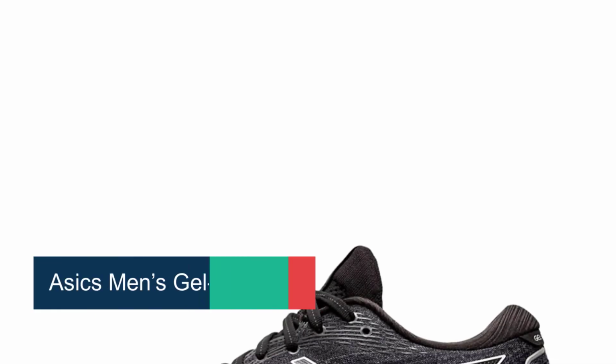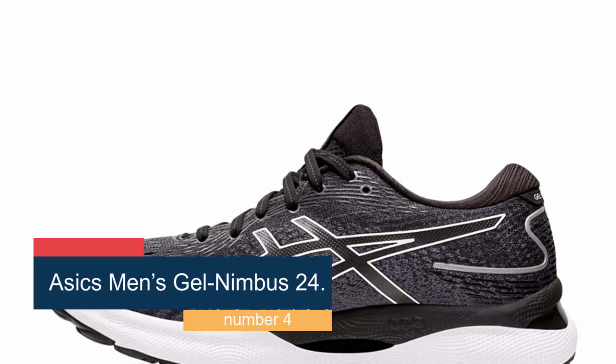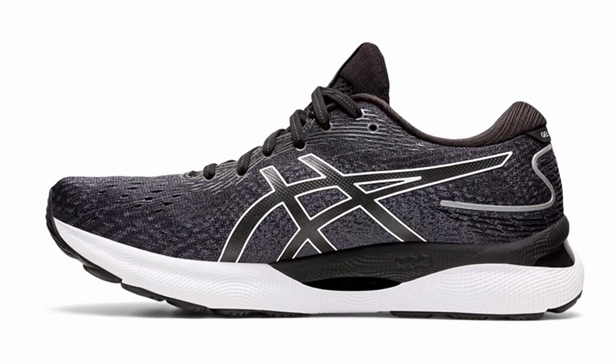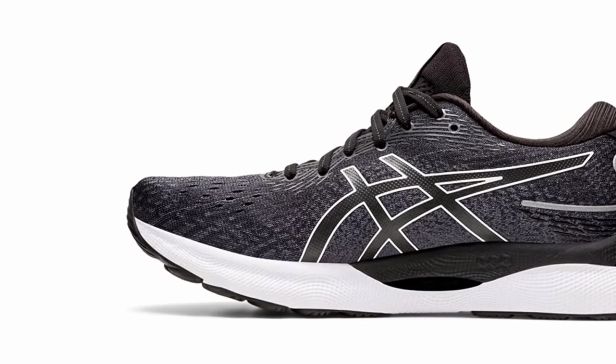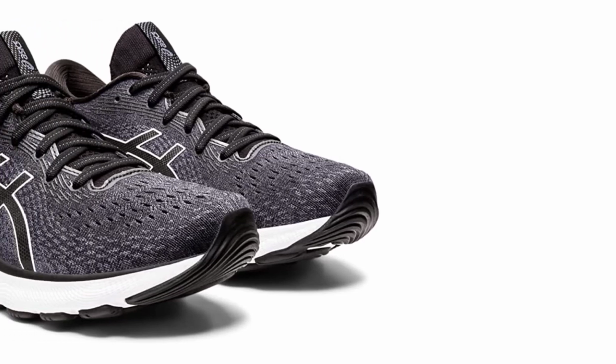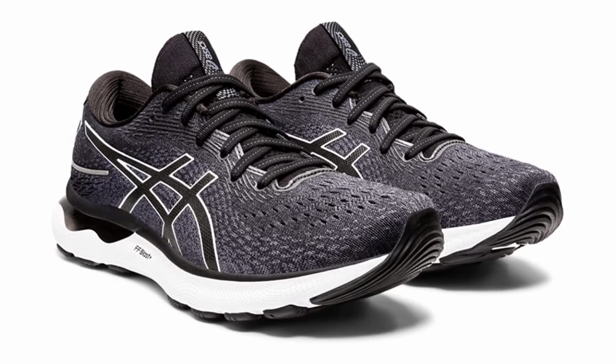Number 4, Asics Men's Gel Nimbus 24. If you're looking for a neutral trainer with maximum cushioning, check out the Asics Men's Gel Nimbus 24. Sold on Amazon and Road Runner Sports. It's built on the same foundation as its predecessors, but this version is even lighter. The total weight is just over 10 ounces. That's 10 grams less than the Nimbus 23, a difference that can be noticeable on longer runs.